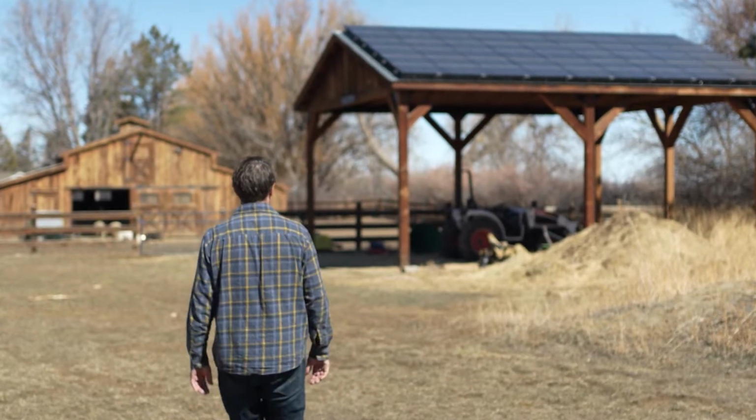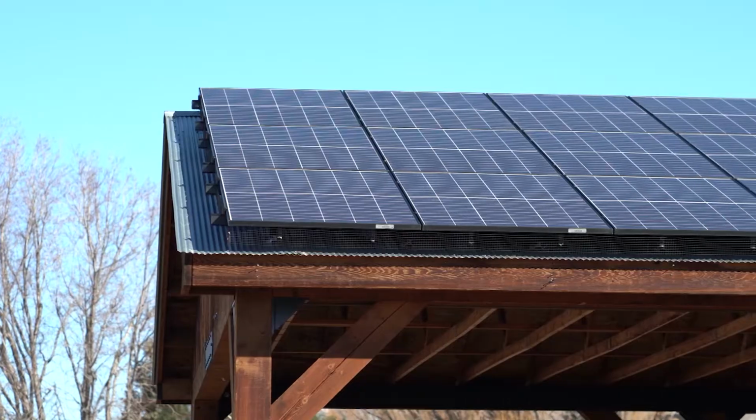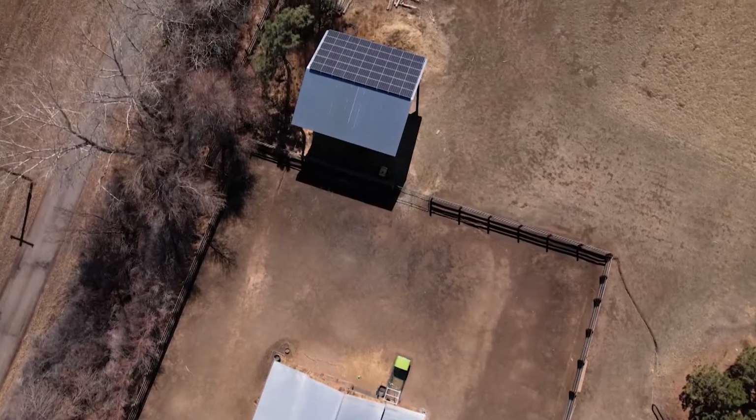Another thing that's really interesting about solar that people don't understand is that it works even if it's not sunny. So every state in America is a good place for solar. Every country in the world is a great place for solar.